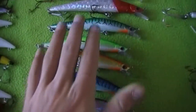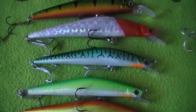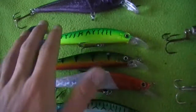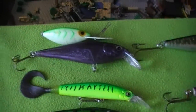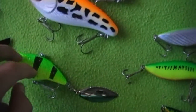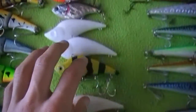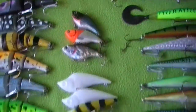A huge load of Ron Thompson crankbaits, 7 different sizes and colors. Spro, this one, oh wait, this one broke, so I put a grub in. Another Frenzy and a deep diving glow in the dark lure. Rattle Lewis, Screaming Nasp, Screaming Devil, the Lewis. Red lure, 4 red lures, 2 are unpainted, and 3 Albatross lures. Swimbaits and triple jointed lures.